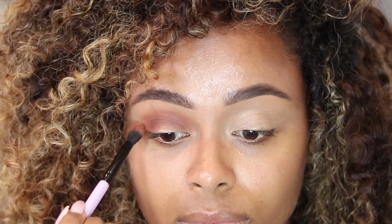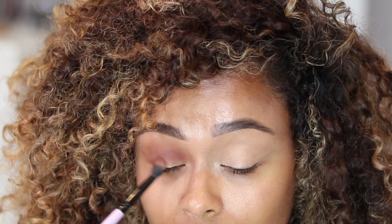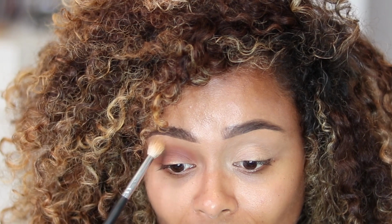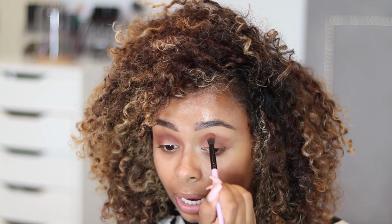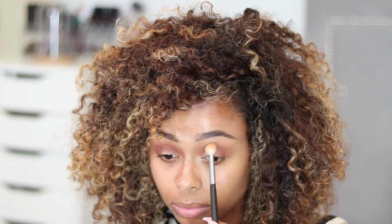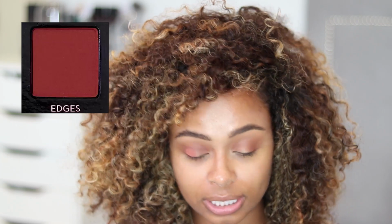Damn, these colors are so much stronger than you think. That's pretty serious, you know. Haven't put a lot of this color on. By the way, I'm sorry if my light kind of looks like it's going in and out. It's because I'm literally sat by a window. Loving ginger. So I'm going to go in with Edges now. Edges is a bit more orangey, as you can see, which I am not mad at.